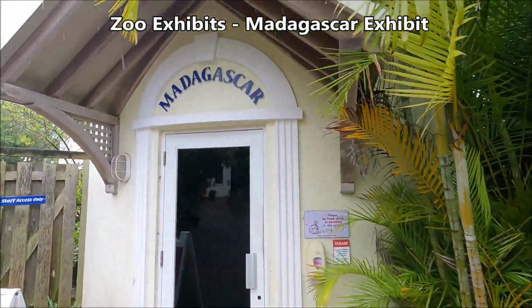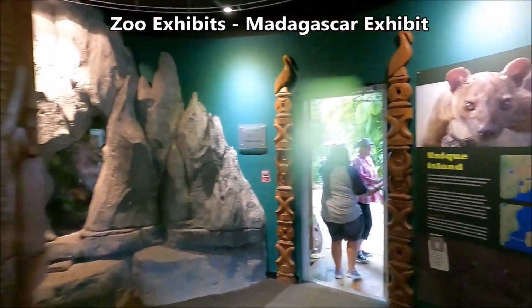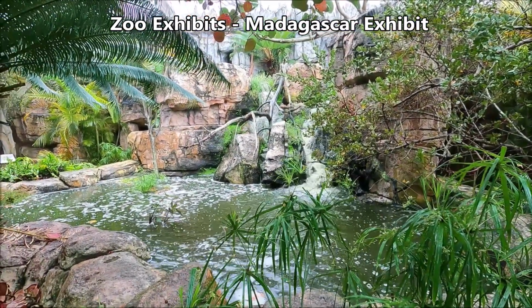So in this encounter, they have you go in to see the animals of Madagascar, including lemurs and turtles and frogs. Really, really nice way to get in here. And then you come in, that has a beautiful waterfall exhibit for the animals and birds around.